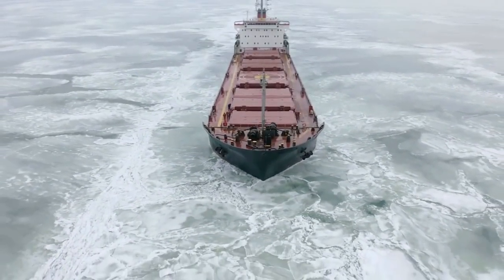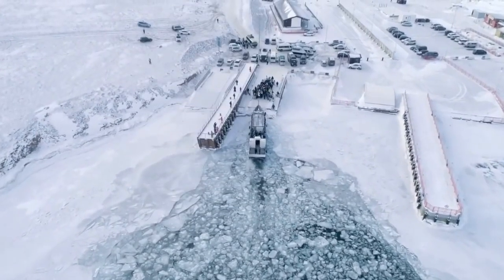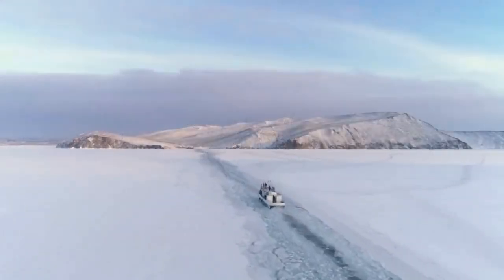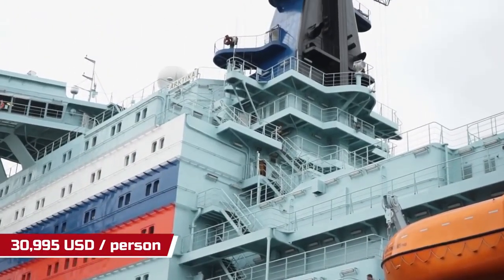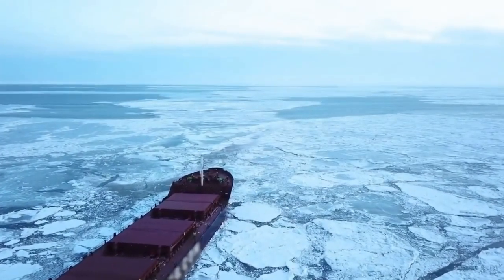Since the collapse of the Soviet Union in 1991, some of Russia's nuclear-powered fleet have run a profitable side job ferrying wealthy tourists to the top of the Earth, the North Pole. Tickets for the unusual cruise start at around $30,995 per person. Are you interested?